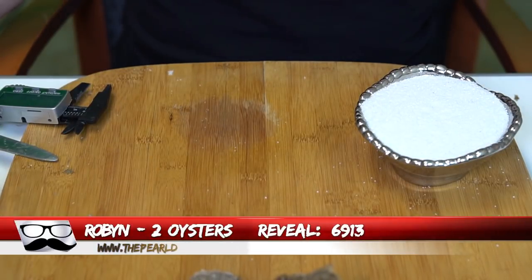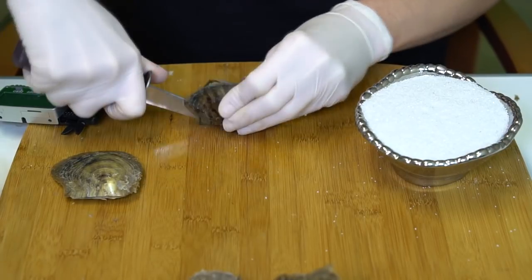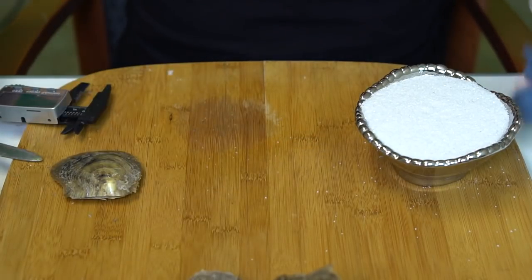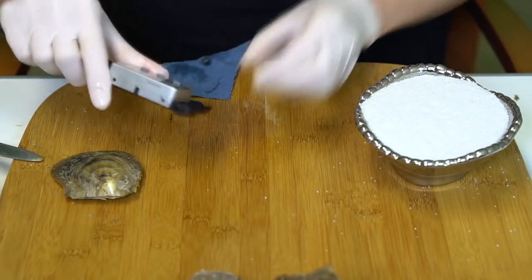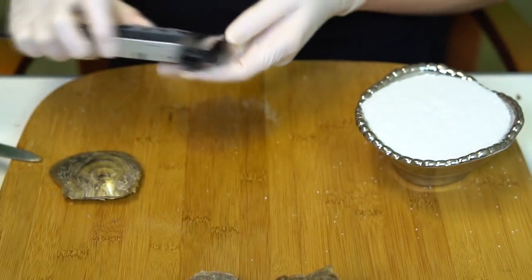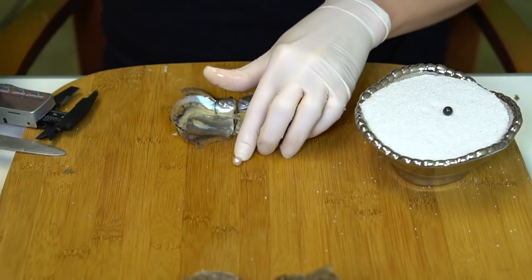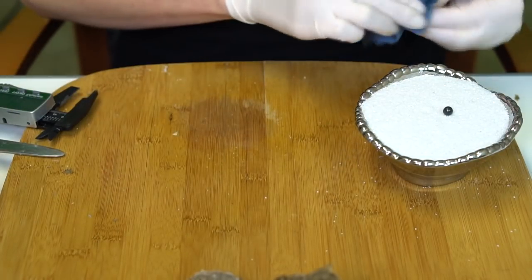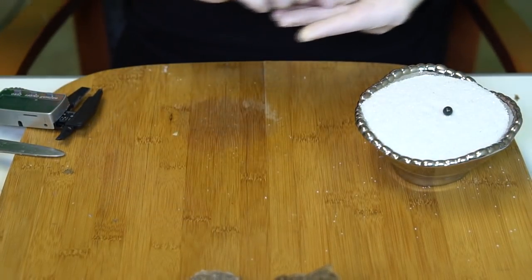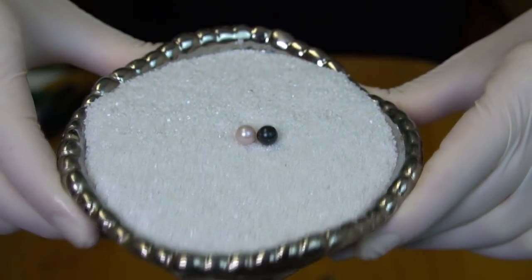Our next reveal is for Robin, order 6913. We're opening 2. And we have a black, maybe a little blue in there, like a teal blue. Oops. At 7.27. And really, really light pink. 7.34. Beautiful. Congratulations, Robin.